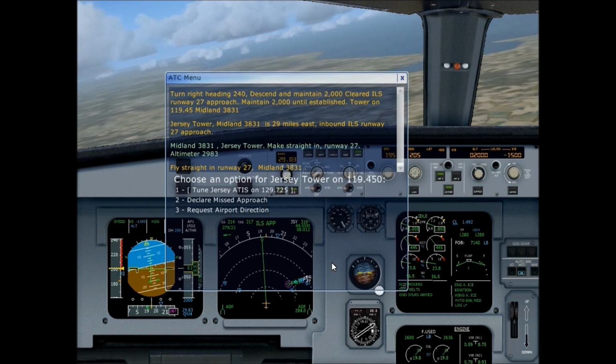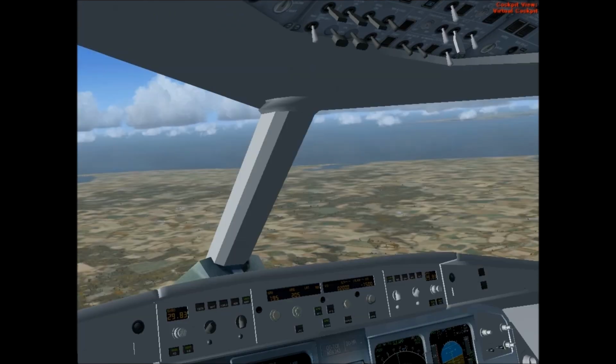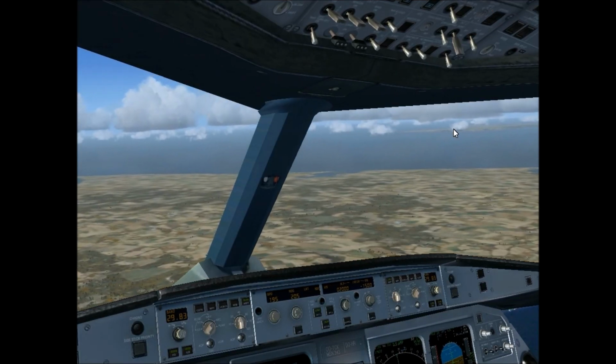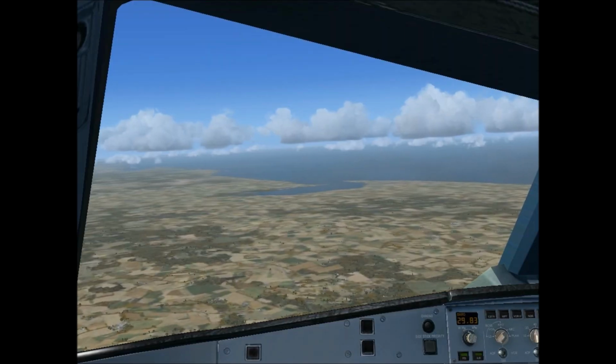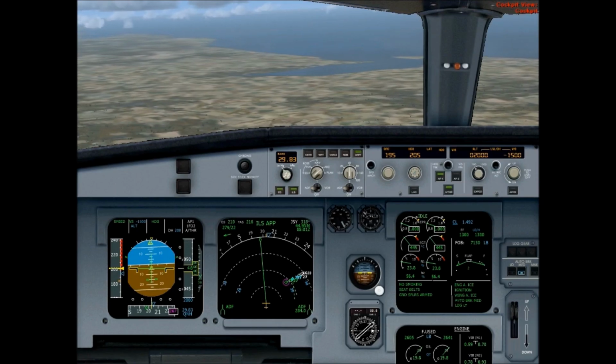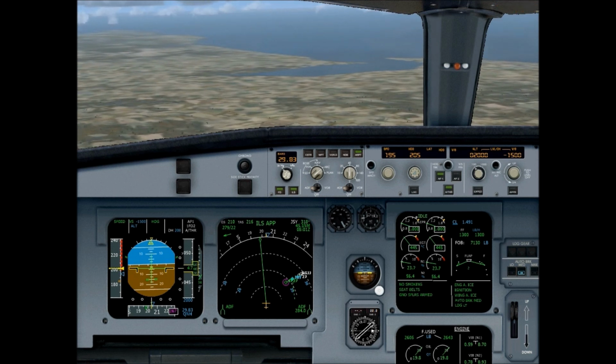So we're currently tuned into Jersey Tower. This is northern France right now. Jersey's over there. And that's where we're flying. So we know where we're going. I'm going to pause the recording now to save a bit of time. And I think I've got my tea, so I'll pause the simulation as well.